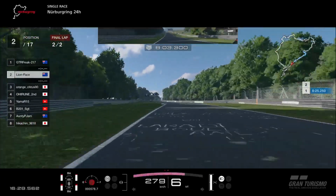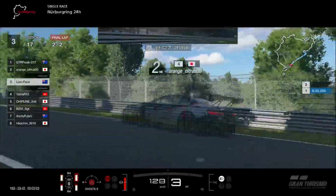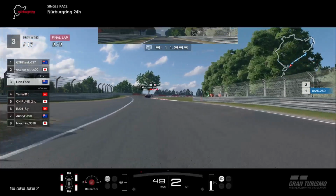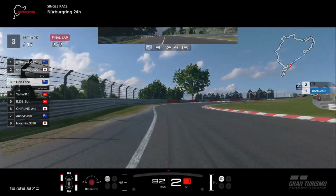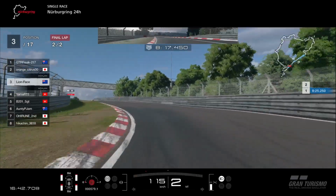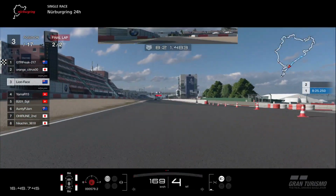I give him a bit of a tap, and I hit that curb and it pitches me into the air. I did not expect that to happen. I thought my car would hop that curb just nicely, but no, as soon as I hit that curb I flew in the air. I landed back down and hit him in a spin.